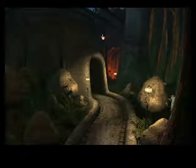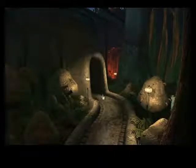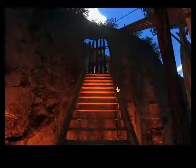Feel like there's something moving up there. Can't quite tell what that is, but it's up on top of here. Actually, if you look, there's like another catwalk or something, like there's almost a second level. There goes one of those beetles. So, this is where we came from. We're gonna go this way.